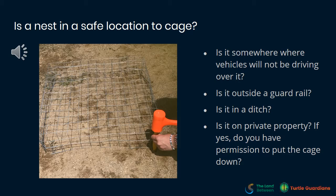Those are the things you want to pay attention to when deciding whether or not it's a safe place to cage. And then the other question that you need to ask yourself for whether or not you can cage it is, if it is on private property, do you have permission to put the cage down? Each cage technically needs to have a permit number attached to it. So if you are going to make nest cages, you need to contact us and we can give you the information for the permit number, which will just be put on in a little tag with the nest cage, because we need to follow, of course, due diligence and proper procedure.